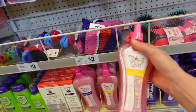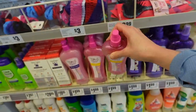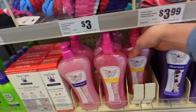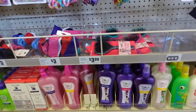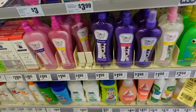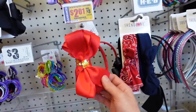I'm intrigued by this hair detangler. And, oh, they have a shampoo too. Texas Girl. I think I need that. I kind of want to try the Sugar Plum Kiss too. Ooh, Coconut Blossom. I have enough detanglers. Don't need a kitty one, but isn't that the cutest thing you've ever seen? This is too. That's cute.